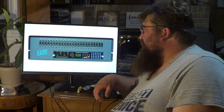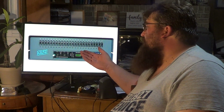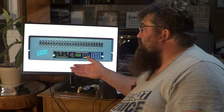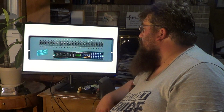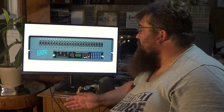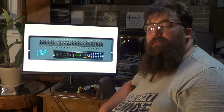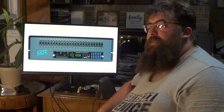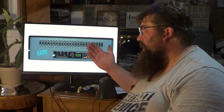This is just another version of a dimmer pack. This particular one is portable. It's made by Strand. It's a CD80, and you can also power 32 lights off of this one pack. Generally, these are used for smaller venues, places that may need to move their lighting equipment from one venue to another. The disadvantage, of course, is that you have to remember how to wire each circuit into each dimmer pack.